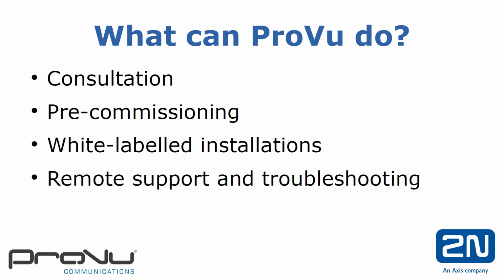Then once we've done the consultation, we can then pre-commission the units. We set them up to work on your platform. We can carry out test calls to make sure the equipment works as expected, and we can also make sure that everything works as it should. So we can even test video phones that you might have on the other end to make sure the calls come through.